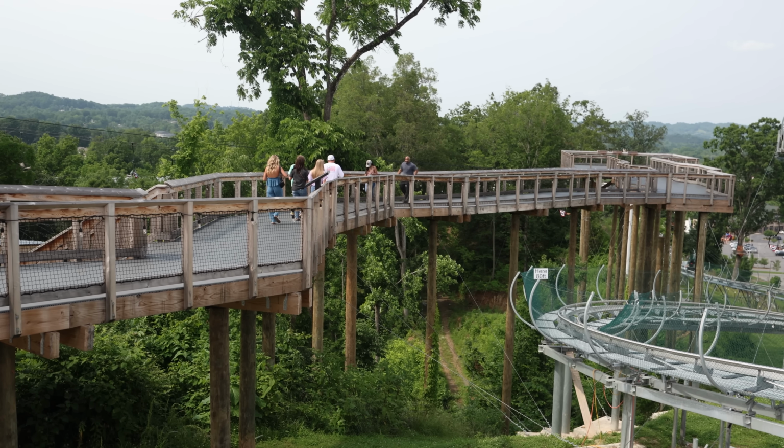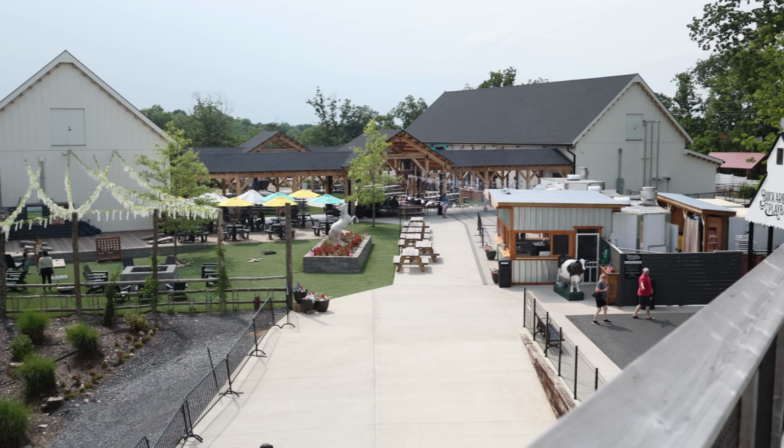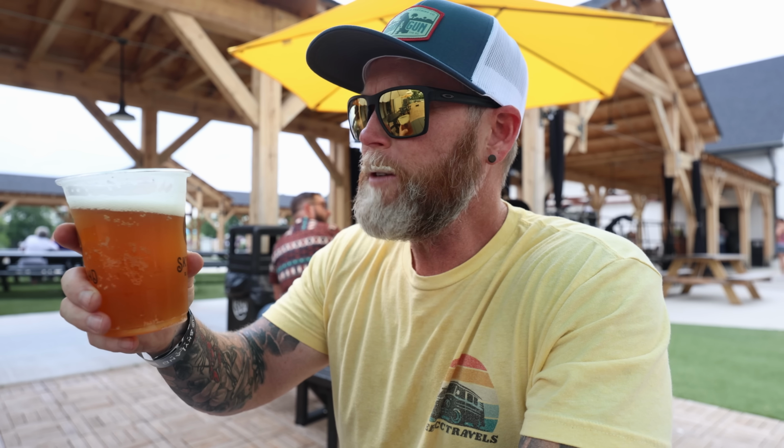This area is really cool, man. There's a little sky bridge that you can walk out over there. They got cornhole over here. Nice little sitting area on the little AstroTurf looking out at the Smokies. And the band is just fantastic. We just got done listening to them. Neat area up here. Oh yeah, I can tell why they call it the Black Horse.